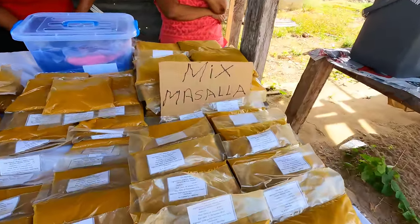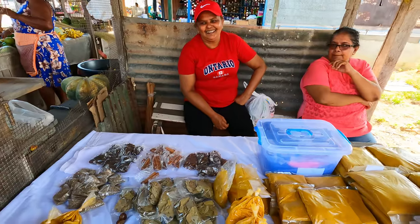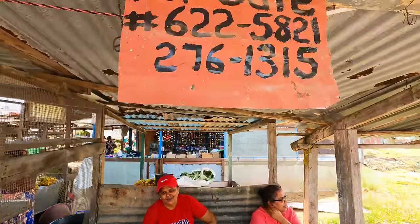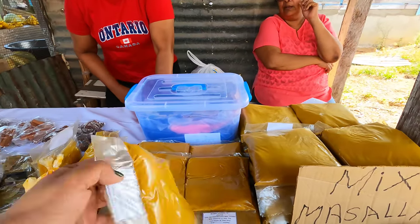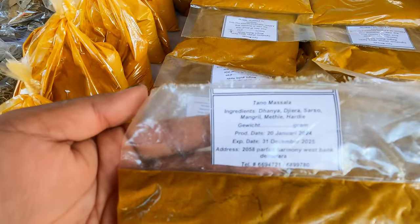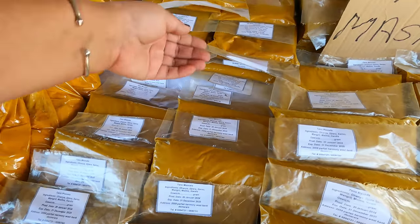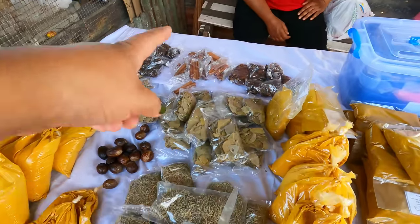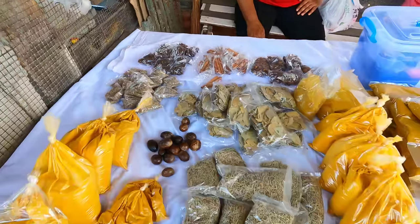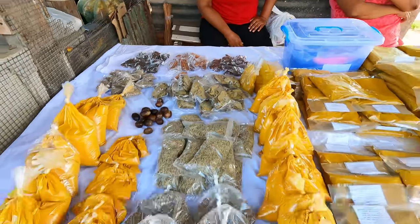Hi. Mix masala. Do you all do your own mix? Yes? Okay. Where are you guys from? From Parfit. Parfit, okay. It's on the packet? Yes. Okay, at the bottom there, yes. I don't know if you guys are seeing it. All right, great, nice. Bay leaf, cinnamon, nutmeg, aniseed. Okay, nice, very nice.